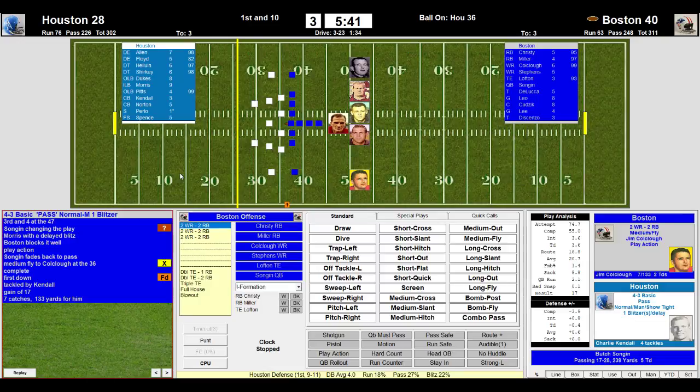So that was a 17-yard completion to Jim Kolkoff on the play action medium fly after Songin audibled out of the prior play to Lofton, the tight end. Kolkoff now has 7 receptions, 133 yards, and 2 touchdowns. As JW Flux says, Pittsburgh's playing Jacksonville tomorrow. So 1st and 10, again, clock running, 5:41 to play.